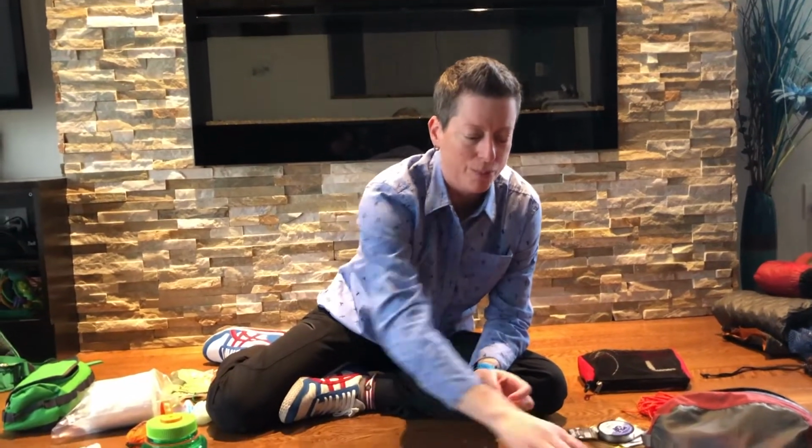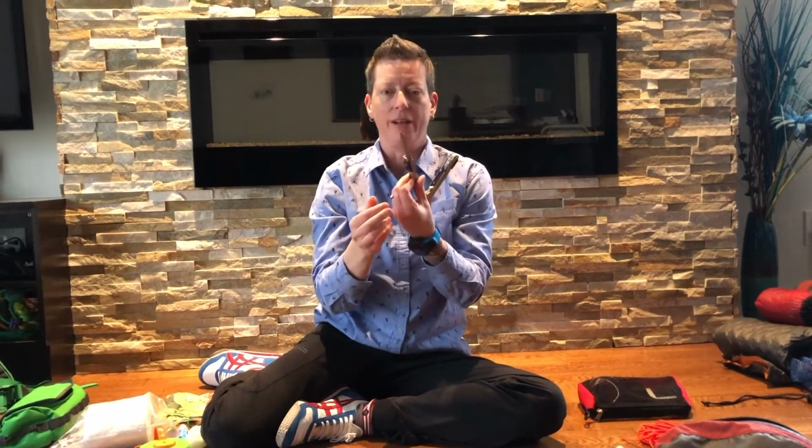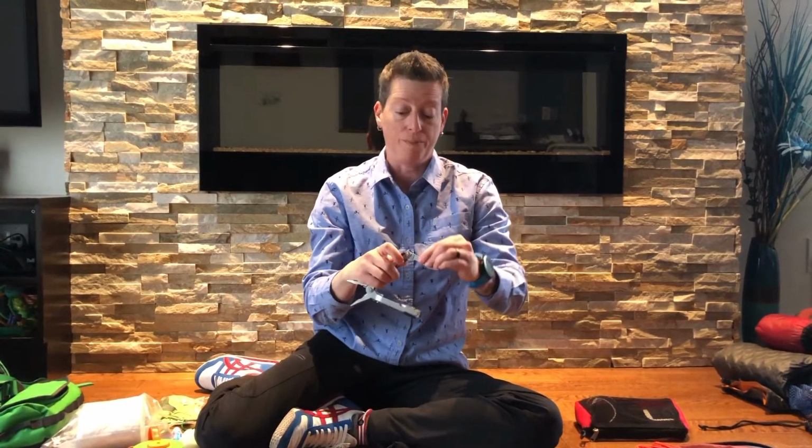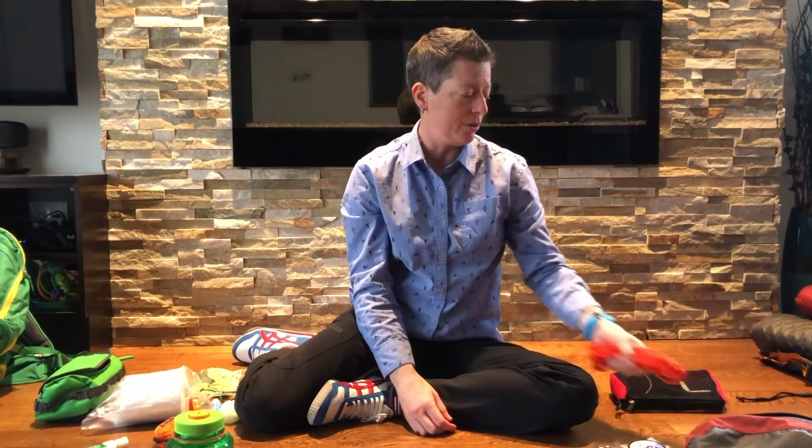One other thing to bring would be a knife. And if you don't have a knife, you can bring a multi-tool like this one, where you have pliers, screwdrivers, and a knife included. So if you're that kind of cadet, that would be a good choice. You would also need a whistle in case of emergency. Always good to have that with you. Rope to fix, tie, or put up a clothesline to dry your clothing, that would be a good thing to have.